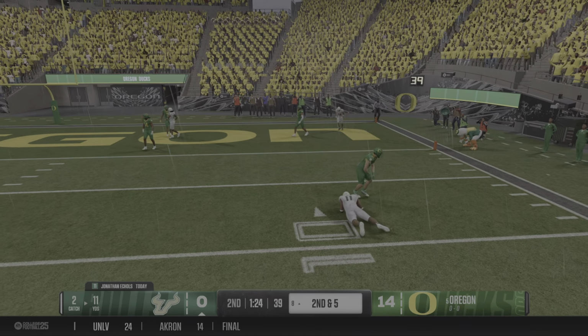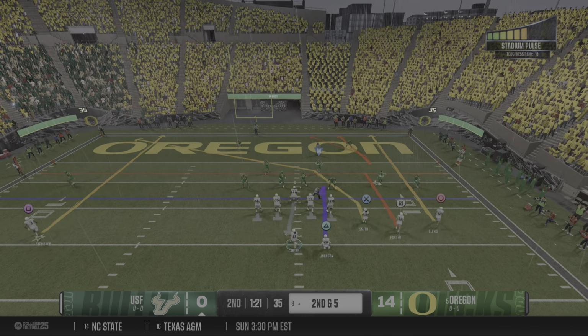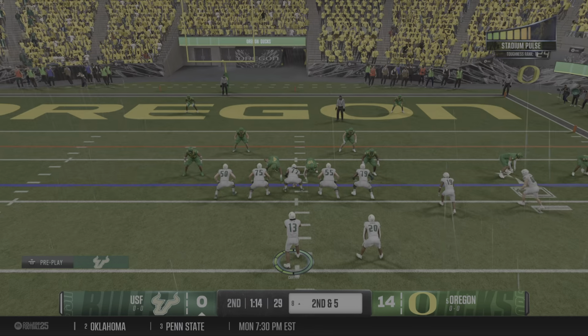Got the quick pass. I'll tell you, I love the play call on first down here. You're just trying to find an easy completion, and the shortest throw on the field for a quarterback is finding your biggest target, and that's the tight end. Nice job.